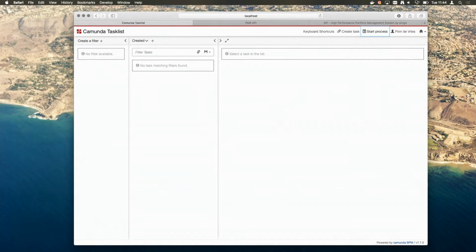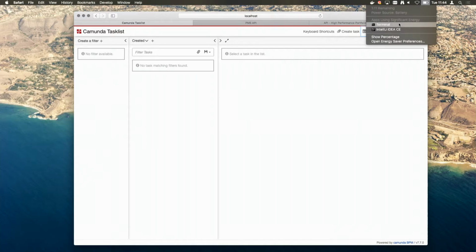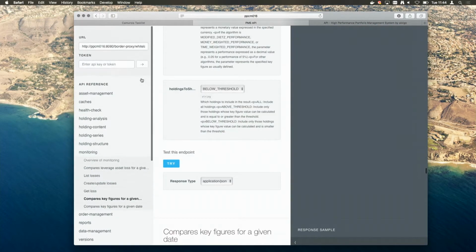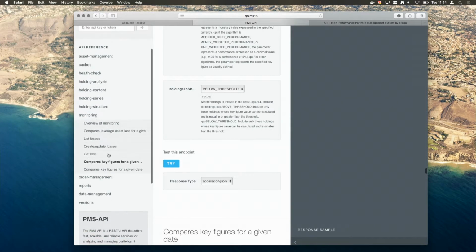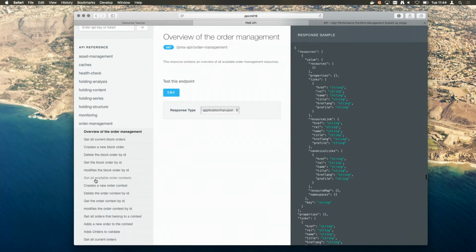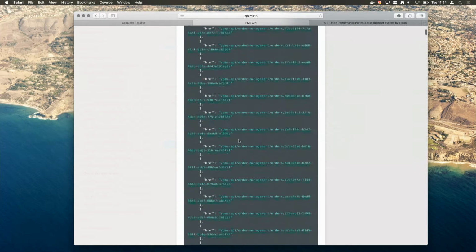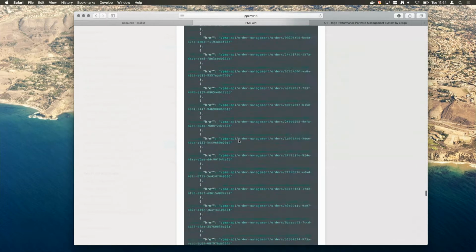And maybe if we have a look at the battery indicator, well, the IDE and the terminal are taking a bit of battery because they're working really hard right now. If we go back to the documentation, we can already see the orders piling in here. Get all current orders. And this is the list of orders known to the system right now.